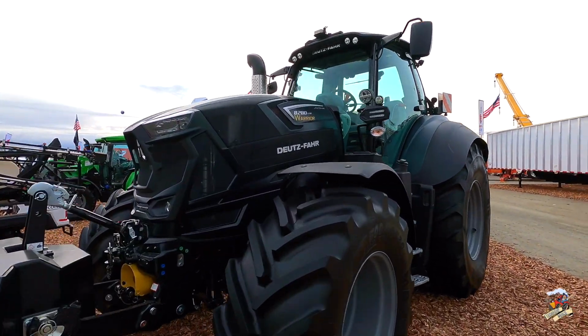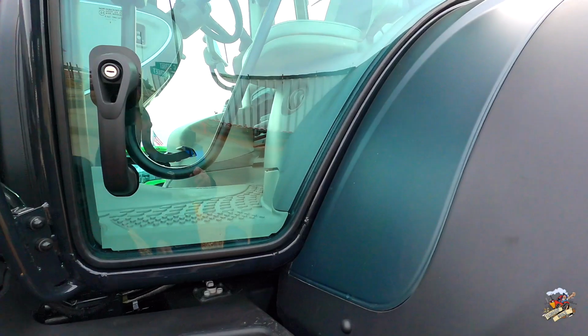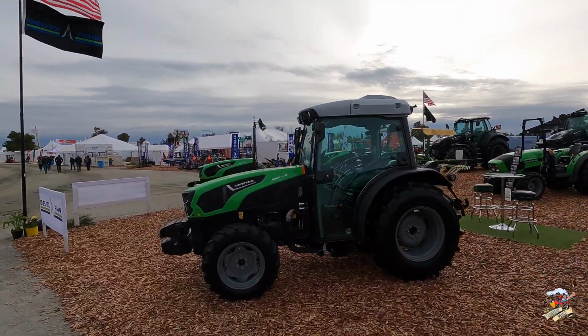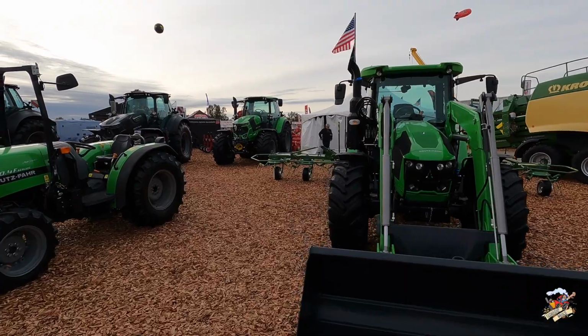First up, we got this new Deutz Fahr 8280 tractor in the Warrior package with the optional matte green color. I kind of like this color. And with California being a pretty big farming state for fruit trees, nuts, vineyards, stuff like that, you're gonna see a lot of the Deutz Fahr orchard vineyard tractors on display at this show.